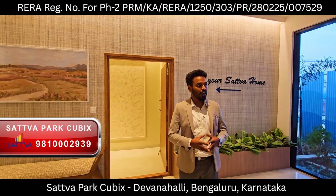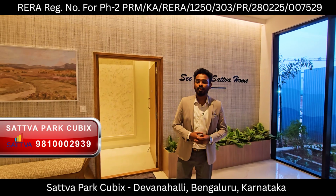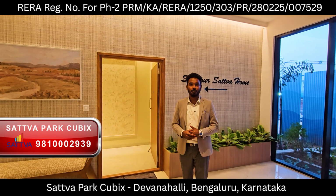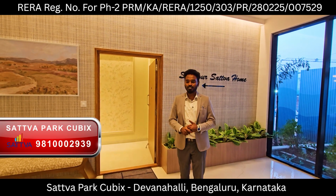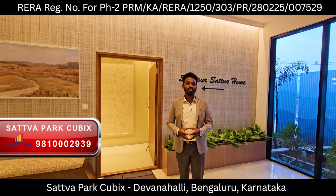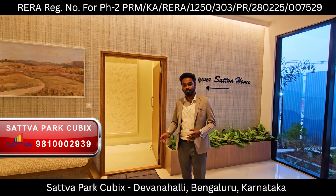If you see the plan of the 3 BHK or any units in phase 1, they suggested that we should also have a foyer area. I remember last time there was no foyer area and I asked you about the shoe rack. So this time we have taken care of each and every detail suggested by our existing customers. Once we go inside, we'll see everything.